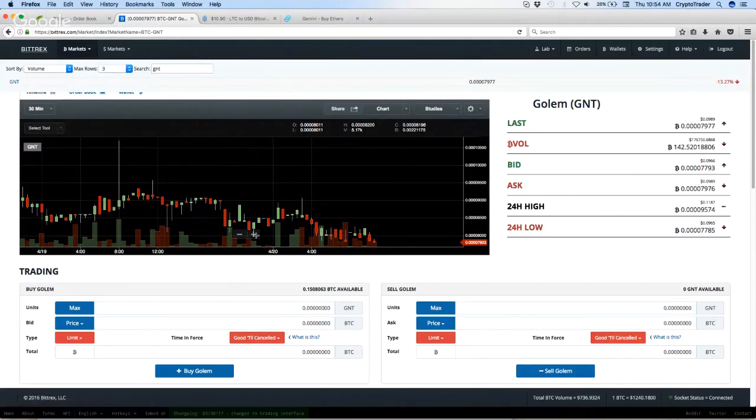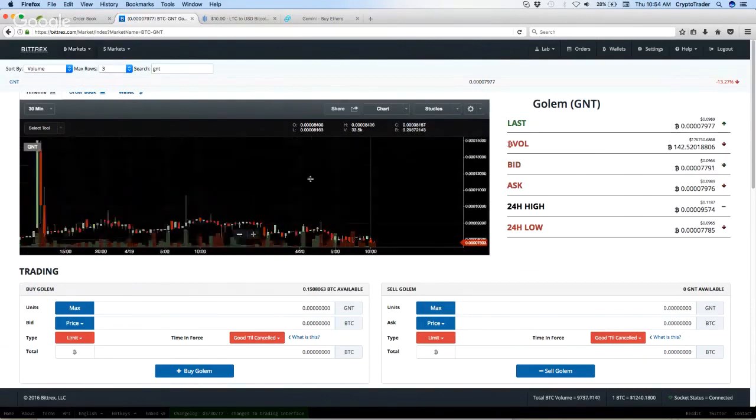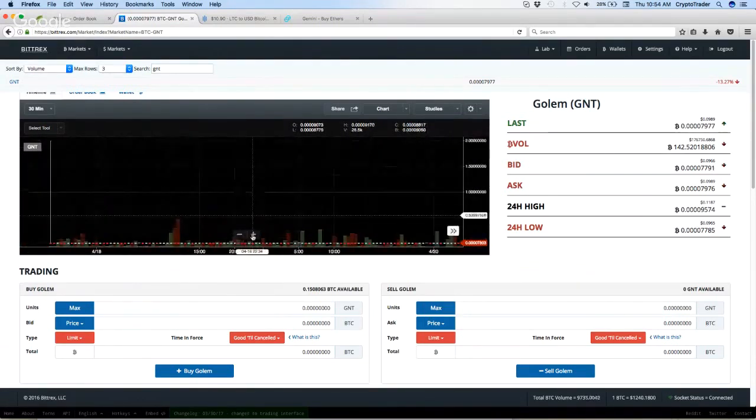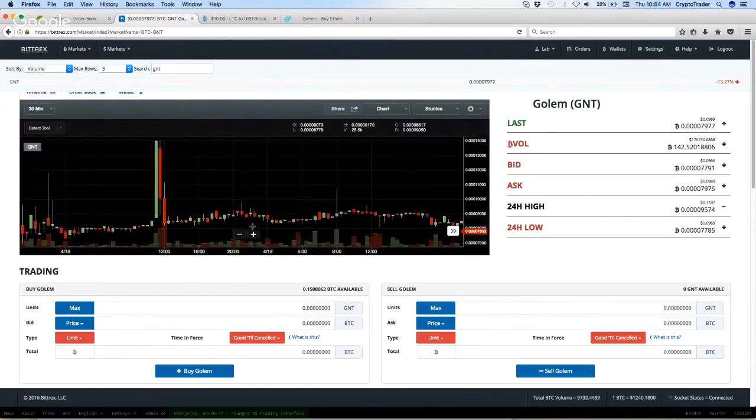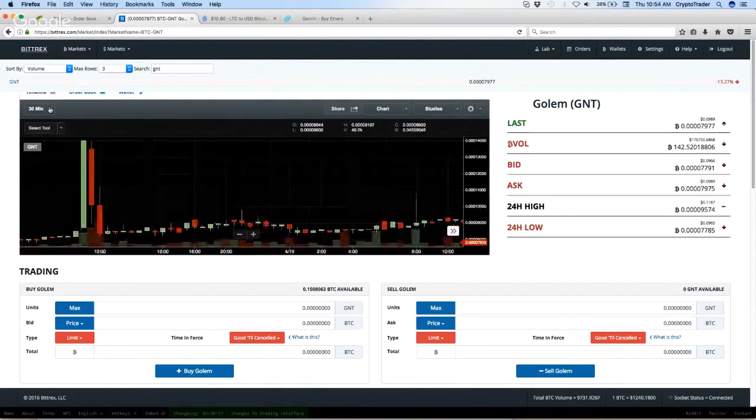Yeah, that's what I'm trying to take a look at, Logan. I'm trying to see, my chart is just not working properly right now. I'm trying to find a good support line. Maybe I'll take a look at the 5-minute chart.